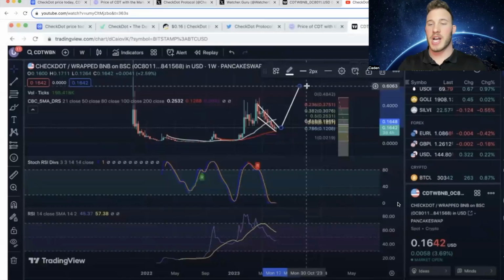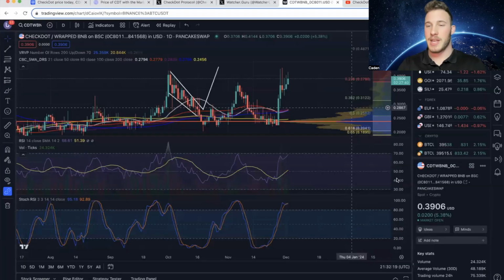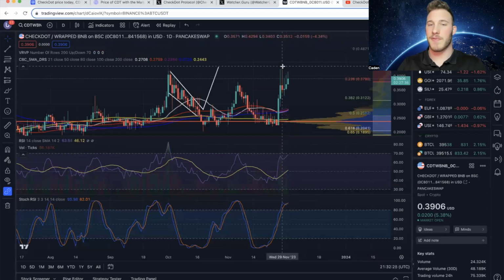So this was CheckDot in one of my previous videos. You can see it was trading at 16 cents. And as you can see, we had it drawn in a massive falling wedge. And this is CheckDot now trading at 39 cents. And at its peak, it was just under 43 cents.